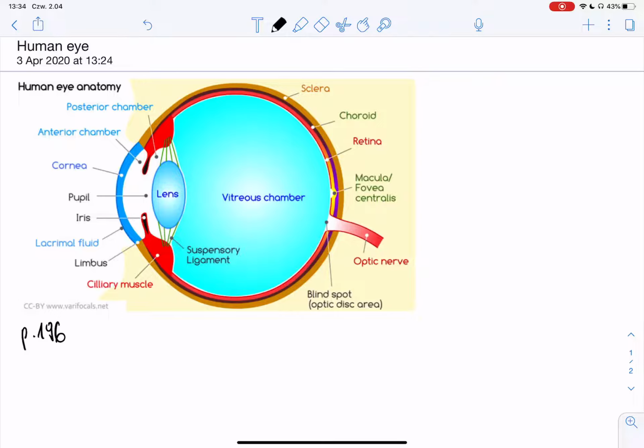Guys, to begin with, the human eye, although it looks complicated and it has so many elements, in reality is made out of three layers. And those three layers are also called the membranes, czyli po polsku błony. Guys, the outermost layer of an eye is sclera, po polsku twardówka.